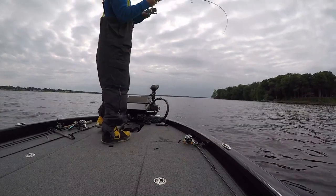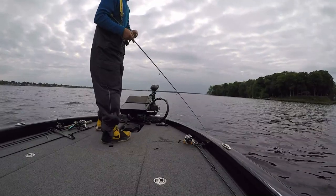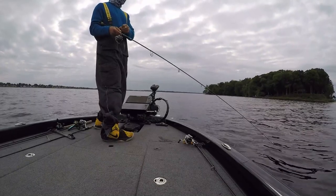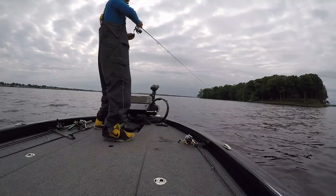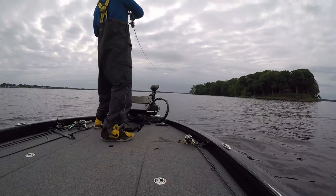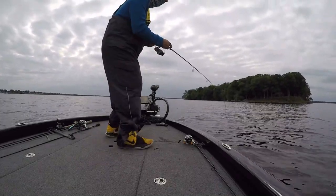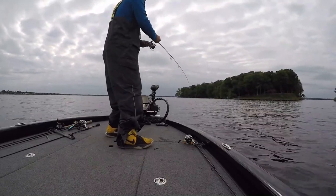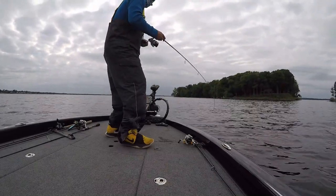There he is. Didn't feel like a big fish at first. Bud. That is not a small fish, that's for sure. Okay. Big head turn soon. All right. I don't want to break this one off. I've had too much stupid things happen today to break this one off. Come on, baby. I know.